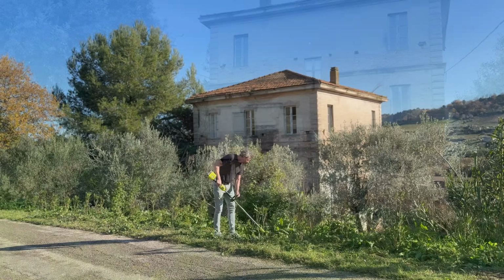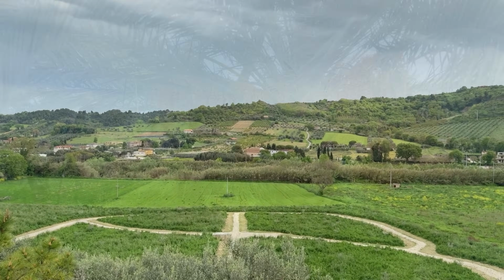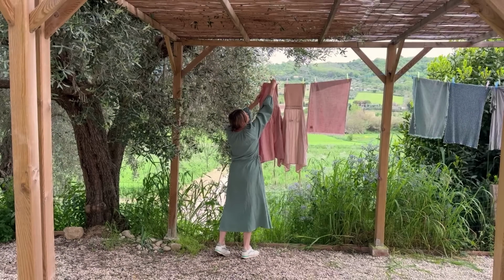We bought this abandoned house in Italy and we have to renovate it completely. The house is not safe to live in, so we built a tiny house next to it. You can see this in one of the previous videos.